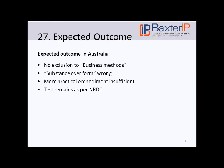I think it'll be said that a mere practical embodiment is insufficient. Okay, so no more tech washing. 1 point for the delegates, and the test remains as per NRDC. Does it result in something which is a manner of manufacture? So no points for the examiners there.